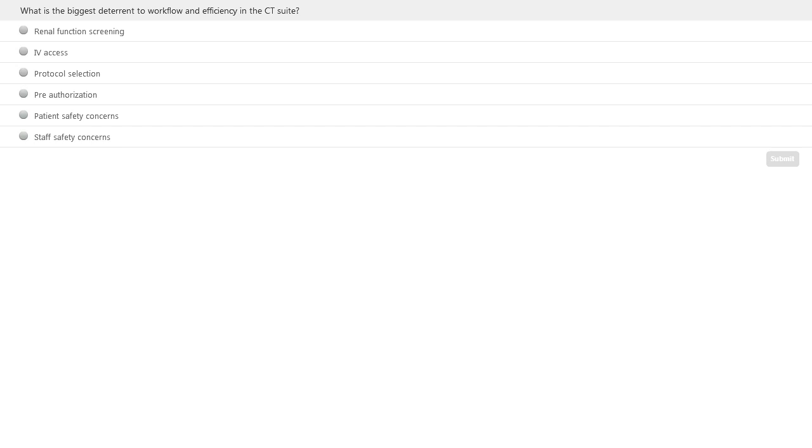this next question. And as a segue into where we're going to talk about workflow and efficiency, let's talk about what the biggest deterrent to workflow and efficiency is in your CT suite. The questions are on the screen. Is it renal function screening? Is it getting IV access? Is it picking the actual protocol you need for the CT exam? Is it being stymied by pre-authorization that isn't obtained up front? Is it patient safety concerns? Or is it staff safety concerns? Really important now in the COVID pandemic setting. You can go ahead and submit your answers. Hopefully you all have done that already, and we'll reveal the responses a bit later on in the program.